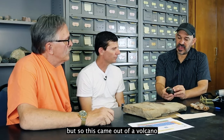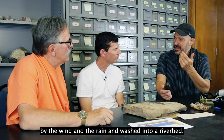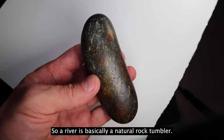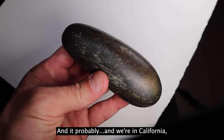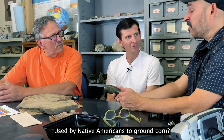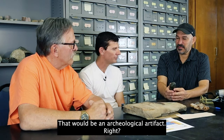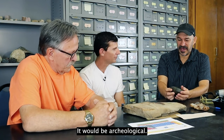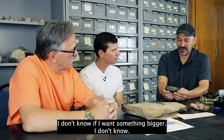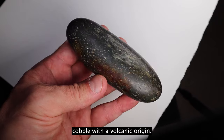So this came out of a volcano, and then it was eroded by the wind and the rain, and washed into a riverbed, and it tumbled around like a rock tumbler. A river is basically a natural rock tumbler. And we're in California, so I wouldn't be surprised if this was actually collected on a beach. I would think a Native American would have used this to grind corn, but without any additional information, I don't know. That would be an archaeological artifact. If I were trying to grind acorns, this would be suitable for me. So that's what I'm going to call it: a stream-rounded cobble with a volcanic origin.